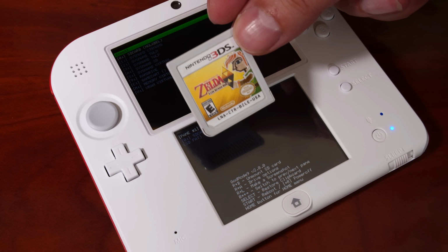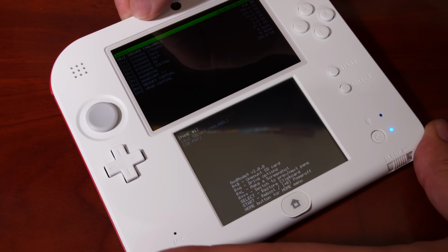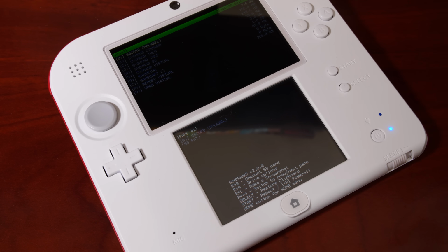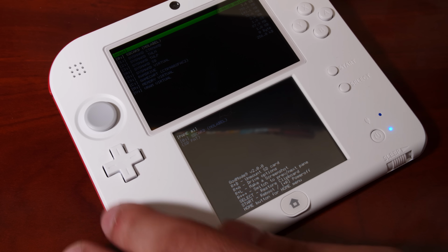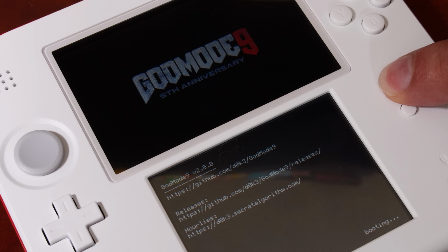Now, many of you are going to ask about playing backups on your 2DS system, and of course you can do this. While I'm not going to tell you where to download ROMs from, there is a simple way to back up your physical games on your 2DS using a tool known as GodMode9. This application will be set up for you if you followed the guide that I mentioned earlier.